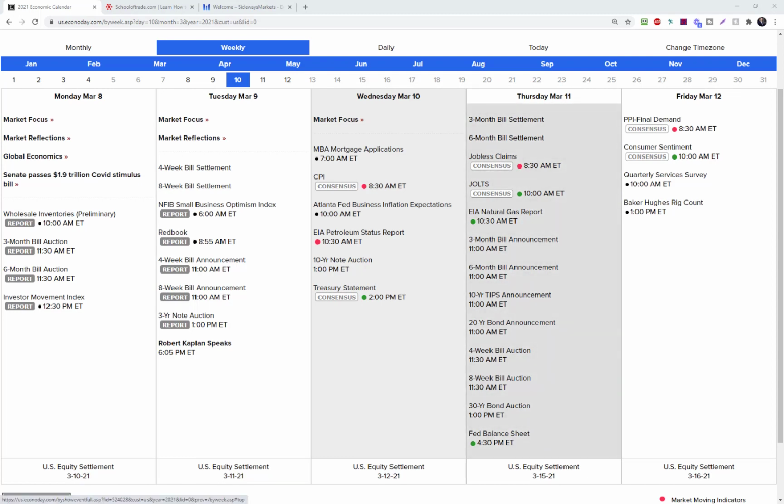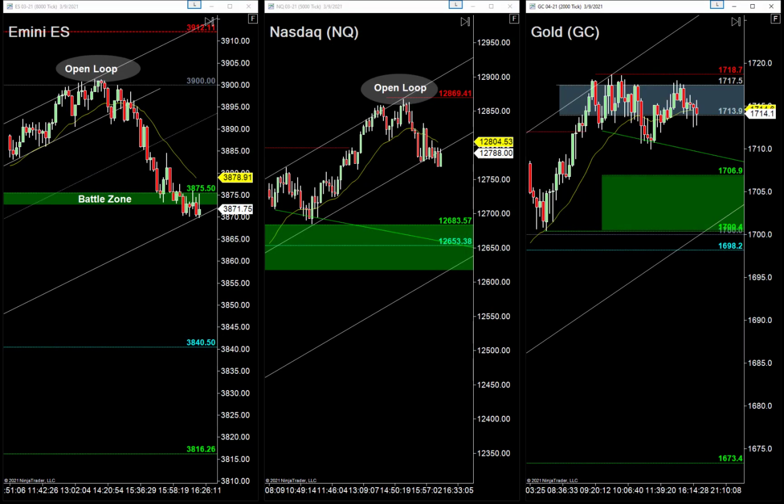Tomorrow morning, CPI report though. And if you could only be at your desk for an hour tomorrow, I would definitely probably choose that 10 o'clock to 11 o'clock block. That has been where some of the best setups have been over the past few months.